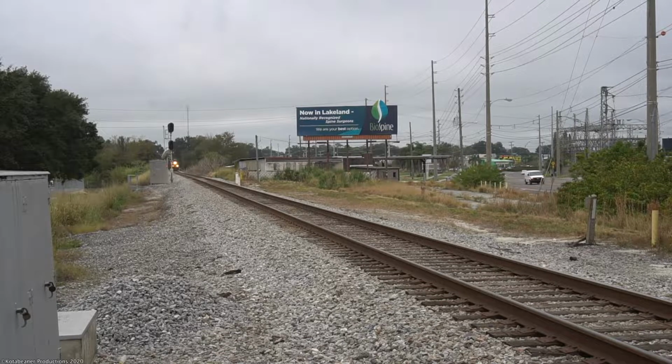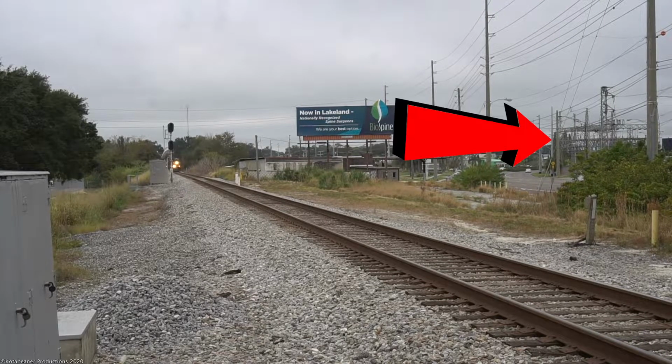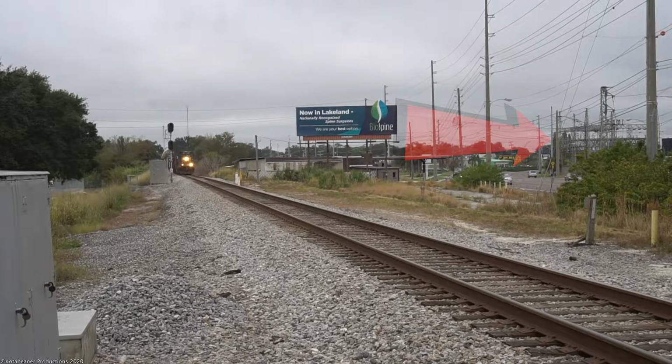Off to the right is Lakeland's McIntosh power plant, or one of them I should say. Turns out there's actually 4 or 5 power stations based around this area, but only one of them is coal-fired.